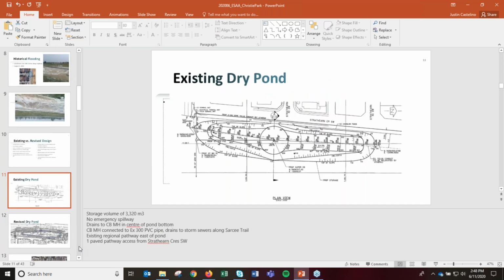And so just to give you a little idea of what the existing pond looked like, you see here a large super CB catch basin in the middle. Everything's graded towards the middle, and then we have our pipe outlet going out to the south, which is your left, and then that connects into the existing storm system.